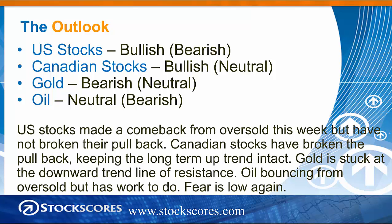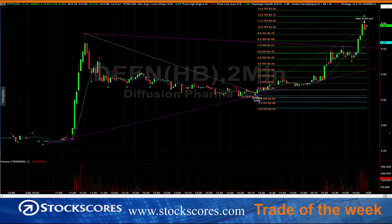U.S. stocks made a comeback from oversold this week, but have not broken their pullback. Canadian stocks have broken the pullback, keeping the long-term uptrend intact. Gold is stuck at the downward trend line of resistance. Oil bouncing from oversold, but still has work to do. And fear is back to low levels yet again.